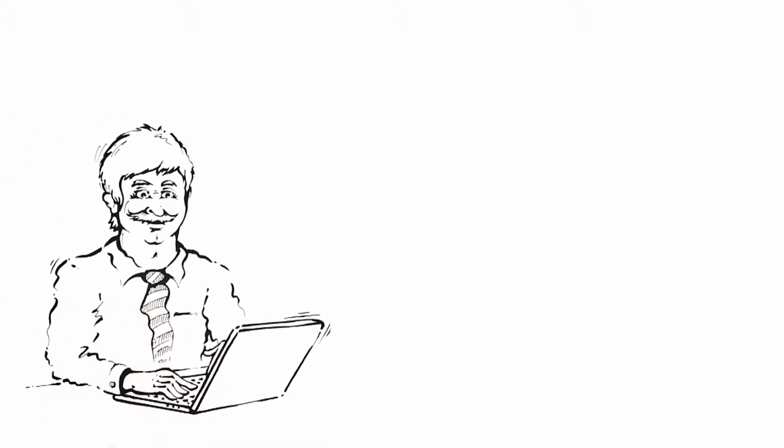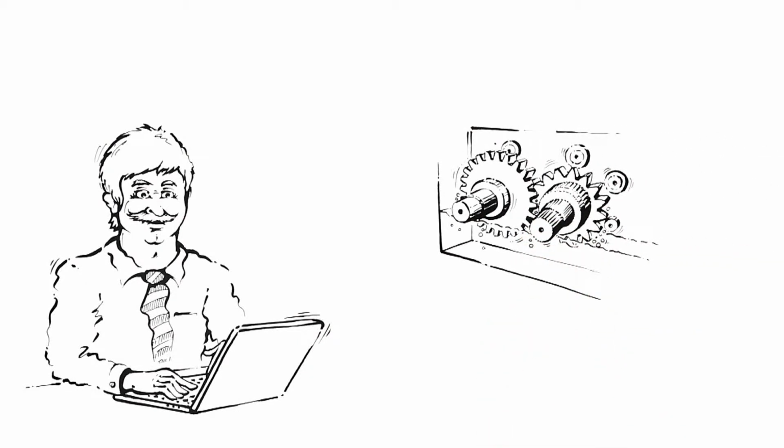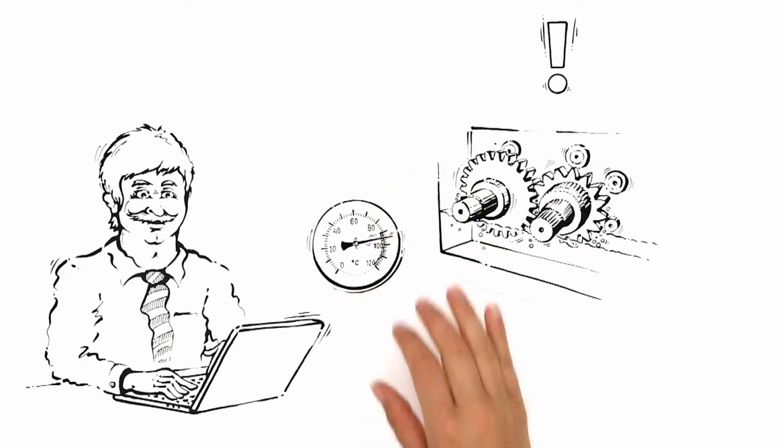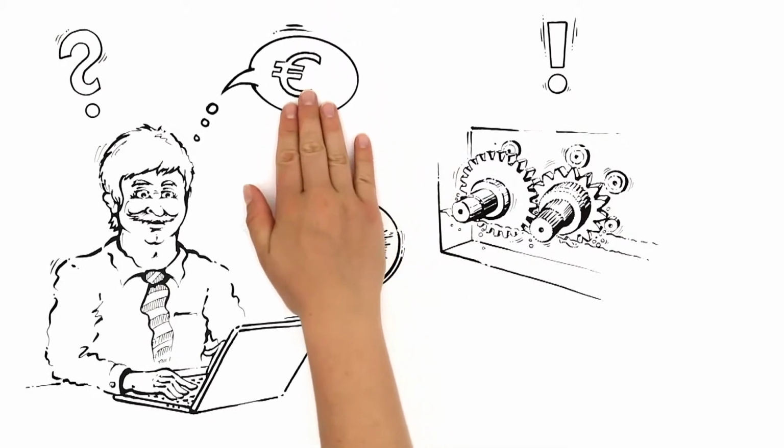This is Mr. Smith. In his plant, he is the maintenance manager responsible for making sure that the machines always run smoothly and trouble-free. Mr. Smith has been informed by one of his staff that in one of the machines, the gearbox is vibrating and running hotter than usual. However, he doesn't want to just stop the machine for inspection whilst the plant is in full operation, because such a stop is expensive.